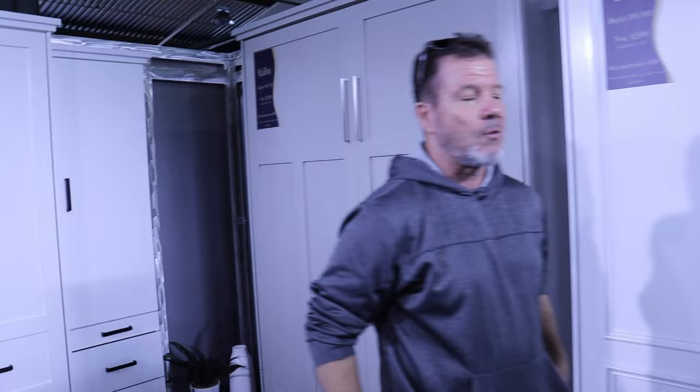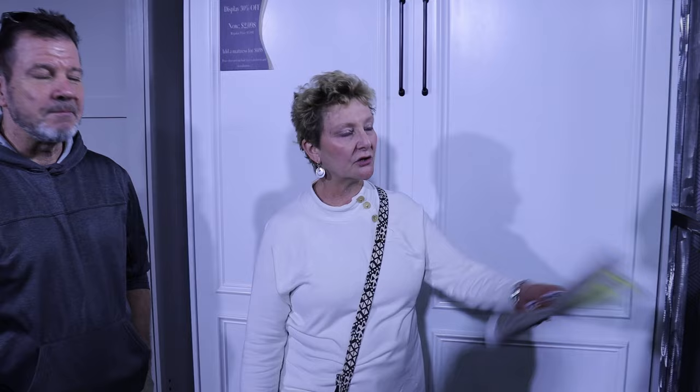We not only have a bed, but we have storage, and we have the entire room that we can use for any other purpose. We love it. It's good. And you all did a great job. Thank you. Okay. Wonderful. Highly recommend.